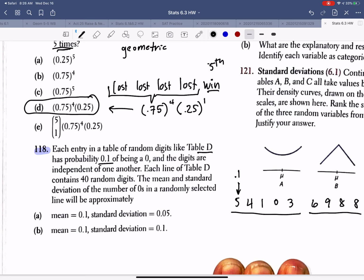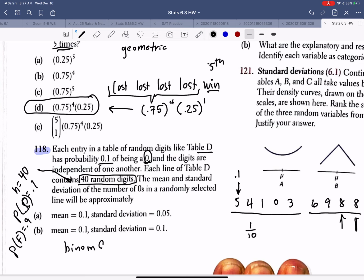Each line in table D contains 40 random numbers. Okay, so that sounds like n. We know our probability, right? It's either a 0 or it is not a 0. So the probability of success, getting a 0, is 0.1, and the probability of failure would be 0.9, not getting it. So this is definitely a binomial distribution. So I can use the formula I used last class, right? If it's a binomial distribution, which it is, then I can use this formula.